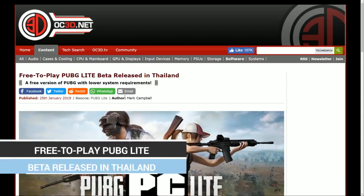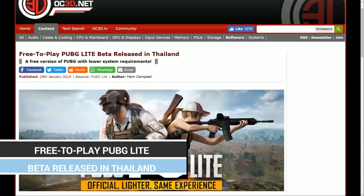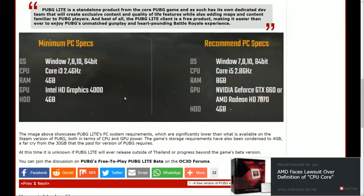And in case you like PUBG, there's a PUBG Lite coming to Thailand, which has very minimal PC specs. The recommended PC specs are GTX 660 or Radeon HD 7870. It's free, only available in Thailand right now, but hopefully it might come available to all customers who have garbage PCs.